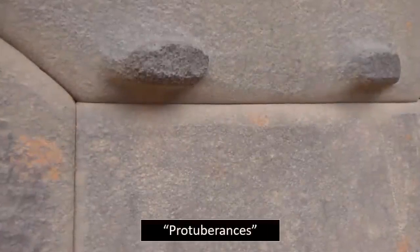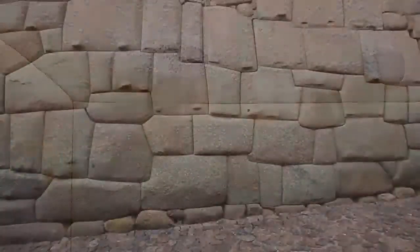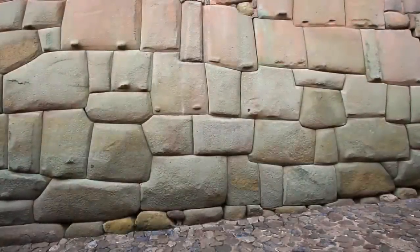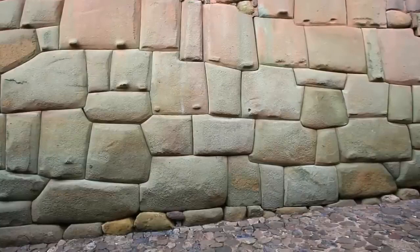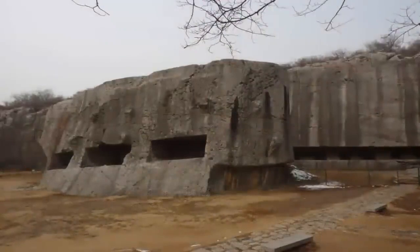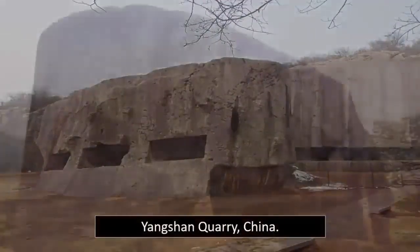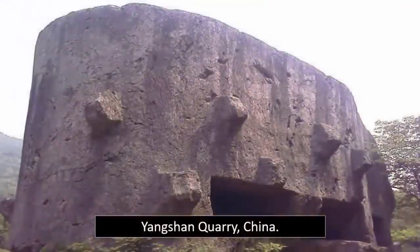Rarely mentioned within history books, yet these protuberances are present on many of the most ancient of block structures, which can be found all over the world. No one seems to know what these protuberances were placed upon these structures for. The biggest of these, undoubtedly carved into the still in situ megaliths at Yangshan Quarry, a feature we have previously noted and pondered over.